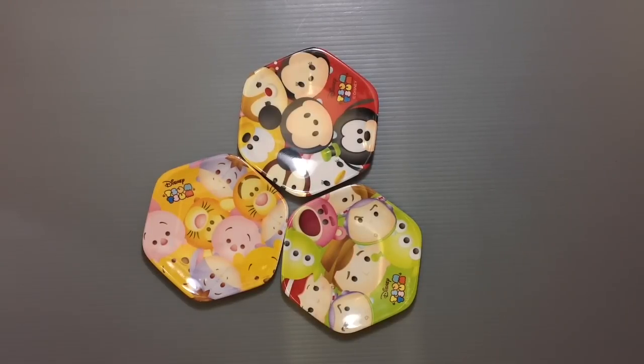Today I wanted to share with you guys some fun tsumutsumu items that are available in Japan right now. I know tsumutsumu is getting popular in the States. It's available at the Disney store and just a direct import from Japan. And if you guys aren't familiar with these cute little beanbag plush toys, they're absolutely adorable.